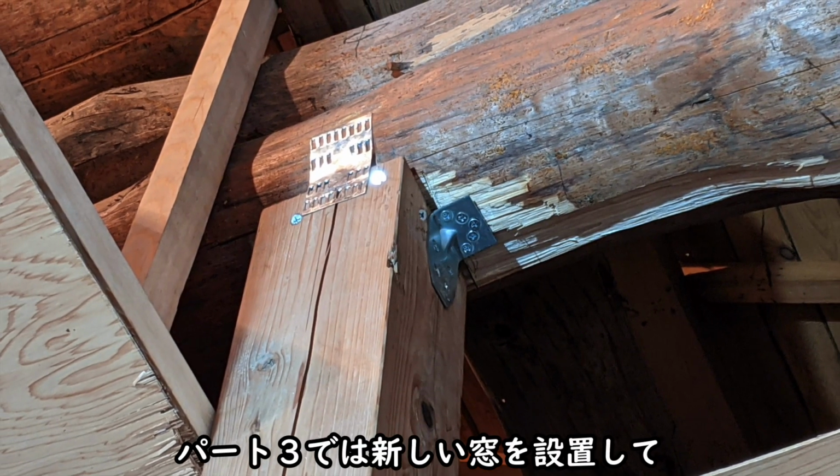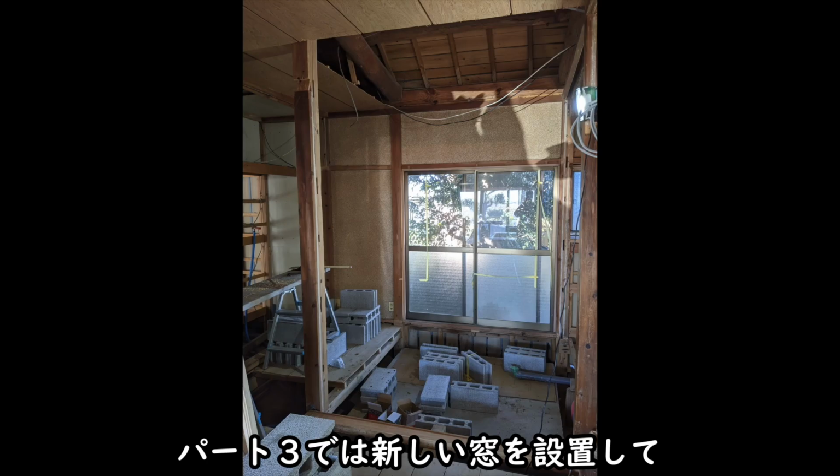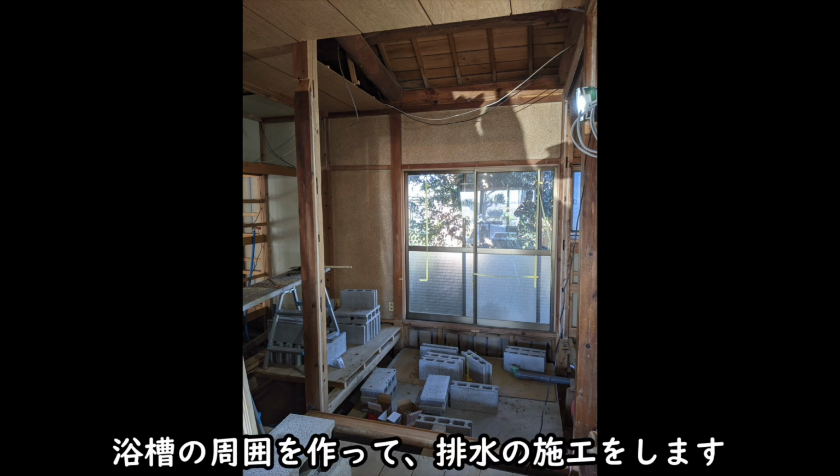In part 3 of building the bathroom, we put the new bathroom window in, build the surround to hold the bathtub, and do the drain work.